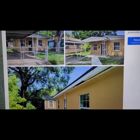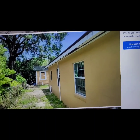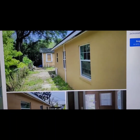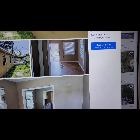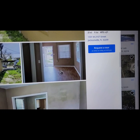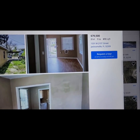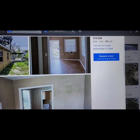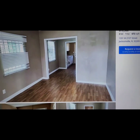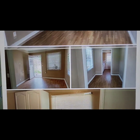A little touch up there. It's like a back shed. It's matching the house, same color. The side of the house. Looks like vinyl floor, it looked like laminate floors. It's your front door. The blinds were raised. You'll have some nice sunlight there, but overall it's a nice place. It looks good.